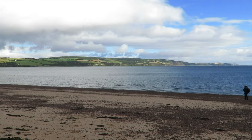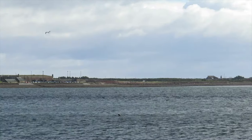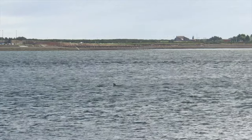So we took our spots on the opposite of Fort George, and we waited. And did we see dolphins? Yay! We saw dolphins!